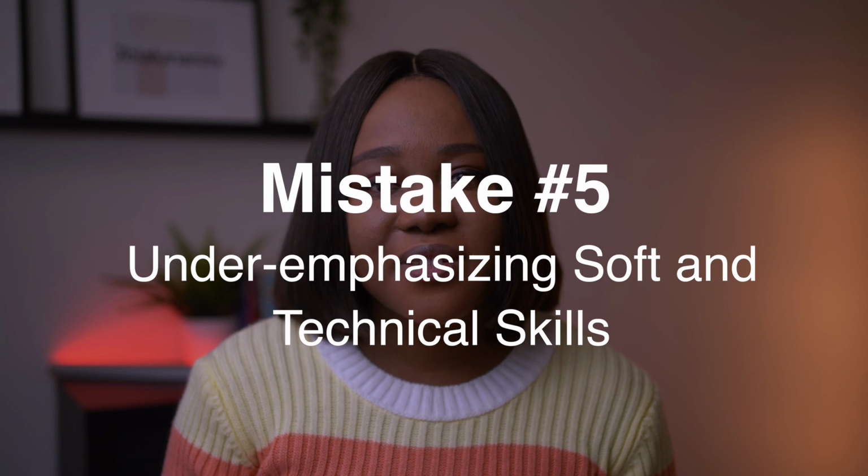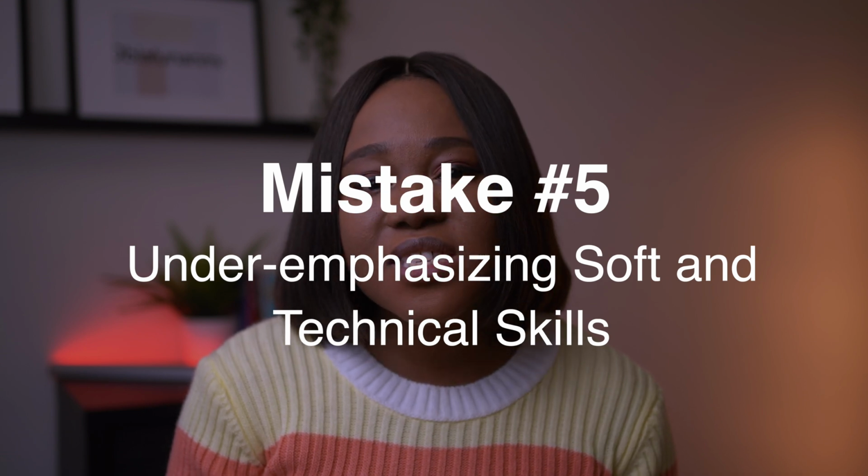Mistake number 5. Underemphasizing soft and technical skills. A lot of UX designers forget that their portfolio is an extension of their resume. They overlook the importance of highlighting their skills and abilities. This omission can lead to a limited understanding of their capabilities.